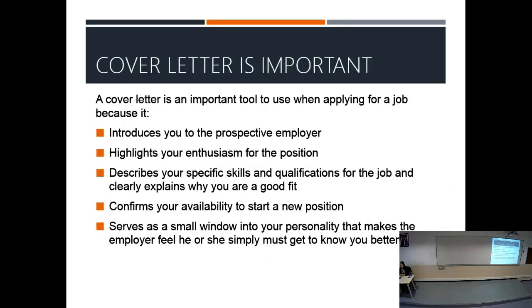A cover letter is an important tool to use when applying for a job because it introduces you to the prospective employer, it highlights your enthusiasm for the position, it describes your specific skills and qualifications for the job and clearly explains why you are a good fit. In a CV, you can't explain by your own words how qualified you are for the job. However, a cover letter can help you to do that. So cover letter confirms your ability to start a new position, and it serves as a small window into your personality that makes the employer feel he or she simply must get to know you better.